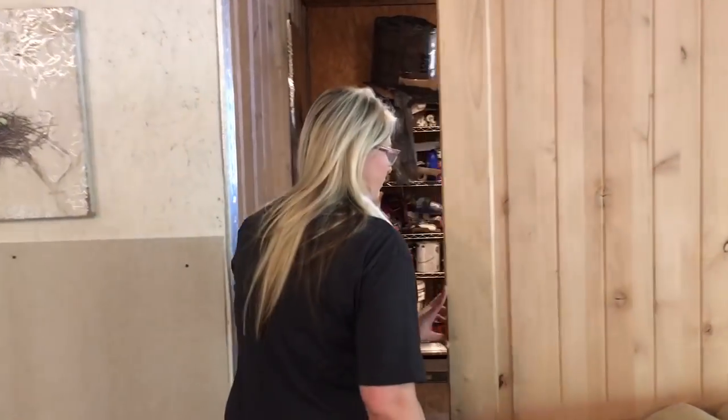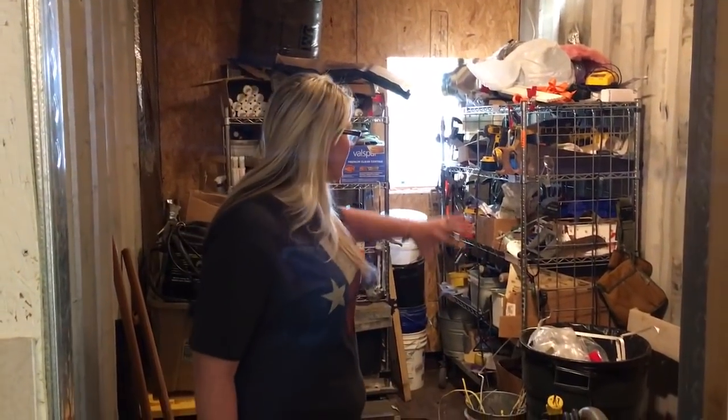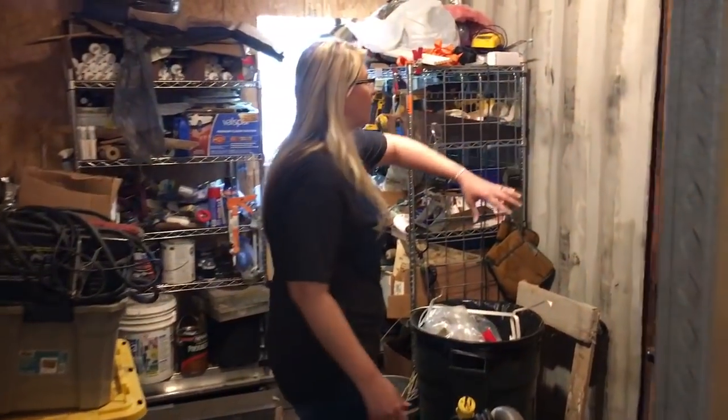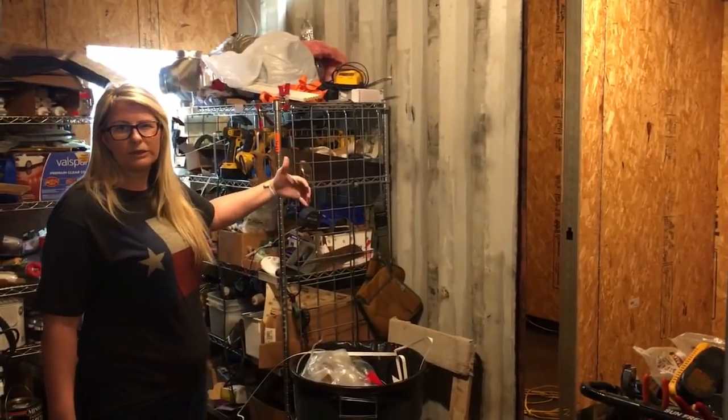Over here, this is the room we were talking about. So this was going to be our master bedroom, but it's going to be Taylor's office. You'll see this doorway right here. It would have started to interfere with how our bed would go, and it just wasn't very practical.